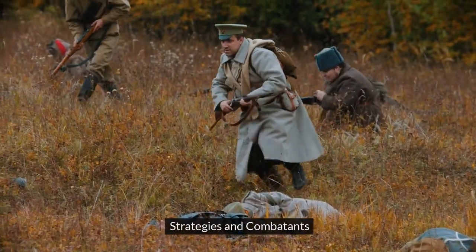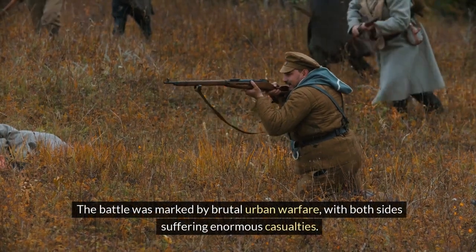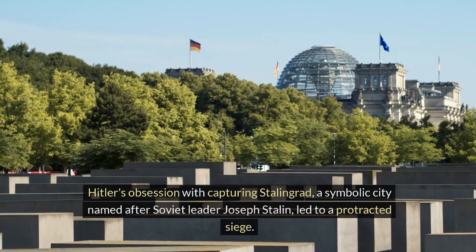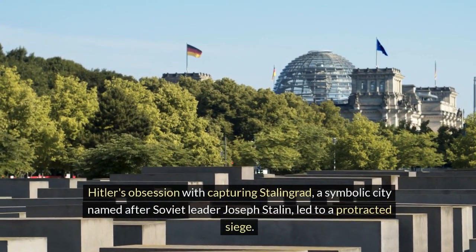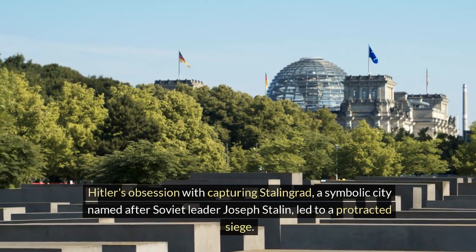Strategies and combatants. The battle was marked by brutal urban warfare, with both sides suffering enormous casualties. Hitler's obsession with capturing Stalingrad, a symbolic city named after Soviet leader Joseph Stalin, led to a protracted siege.